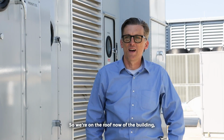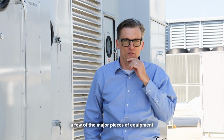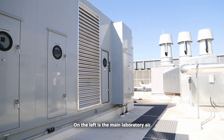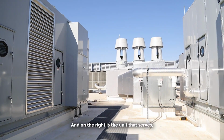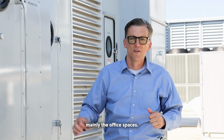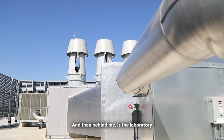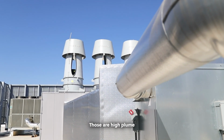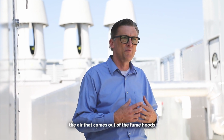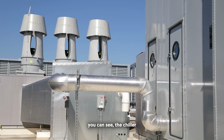So we're on the roof now at the building, and I just wanted to highlight a few of the major pieces of equipment that are up here. On the left is the main laboratory air handling unit, and on the right is the unit that serves mainly the office spaces. So there are two different kinds of systems, and then behind me is the laboratory exhaust fans. Those are high plume exhaust fans that dilute the air that comes out of the fume hoods and the chemical labs. And on the very end, you can see the chiller for the building.